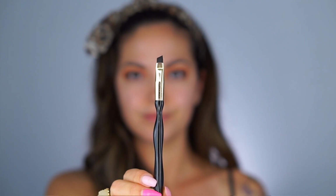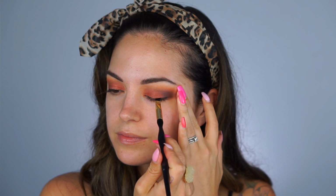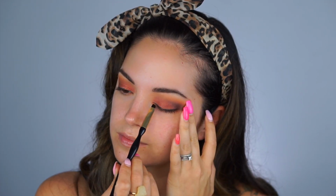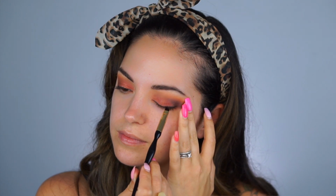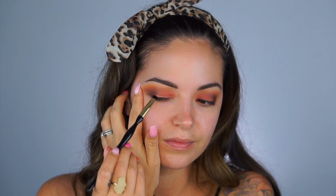Whenever I do my eyeliner and use a kohl pencil, I have to use my Sonia Kashuk angled eyeliner brush. And I use this just to really blend out the eyeliner and smoke it out a little bit, just so it's not so harsh and chalky from the kohl. The bristles are just really stiff. This has totally been a staple. I cannot use a kohl eyeliner unless I have this brush.